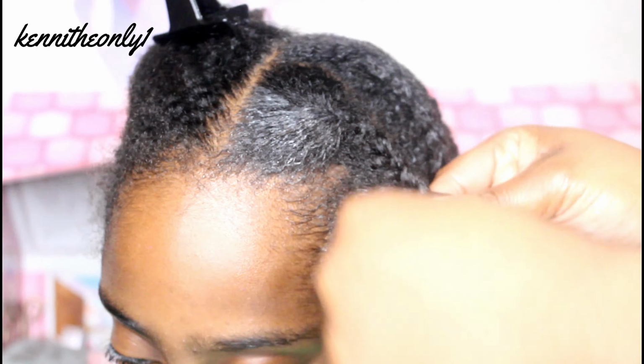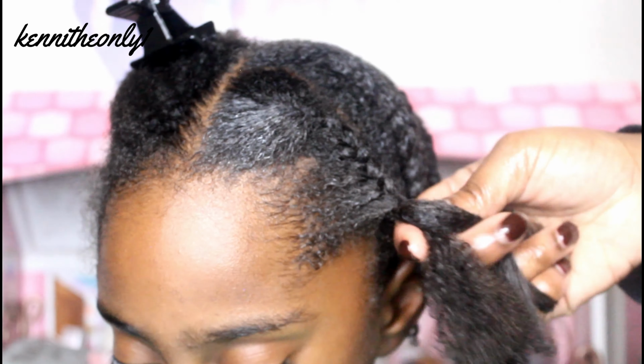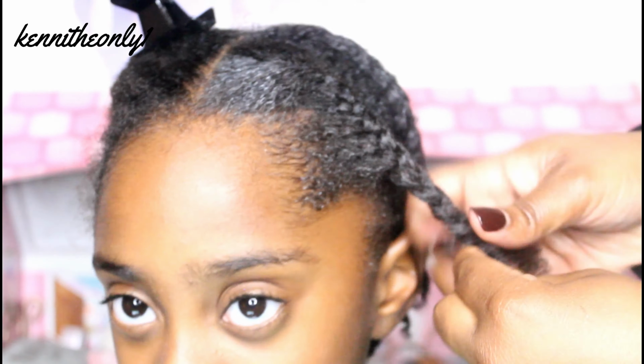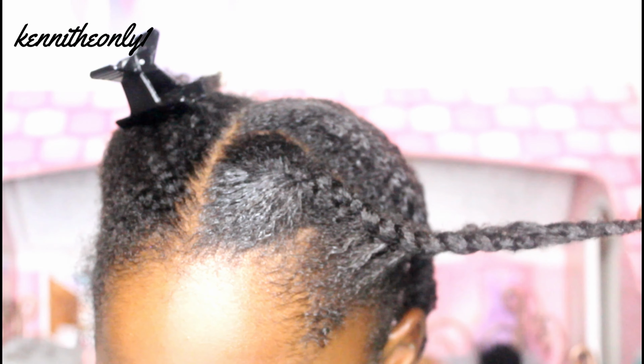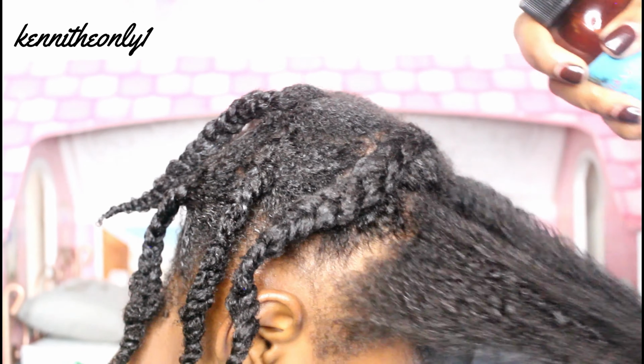So this particular braid, as I said before, is like a fish braid or under braid, and I'm just putting a little bit of the curl refresher spray on the ends, and then I'm going to twirl it around my finger just so it can have a nice curl at the end, not a crimped look like a braid, but a curly look.